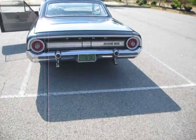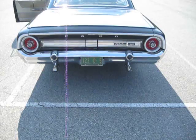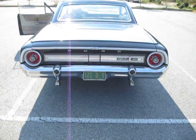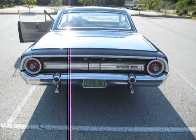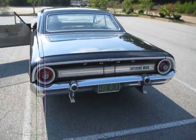Oh man, I love these Flowmasters because they have such an aggressive sound to them when you're revving it up, but when you're cruising down the road, there's not a lot of interior noise. You could hear that we had the windows up and the air conditioner on in the video earlier.